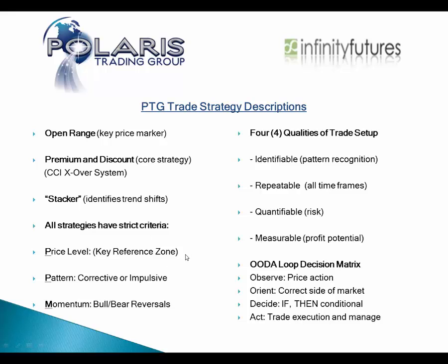We have a chart for that. A pattern is either going to be a corrective pattern, a pullback pattern, as discussed in the premium and discounts, or it's going to be an impulsive breakout pattern, and that's where we come up with our stackers. So it's price, pattern, and then the final component of that is momentum.